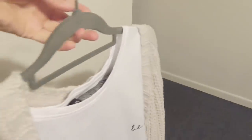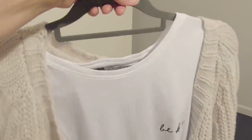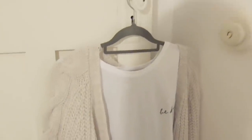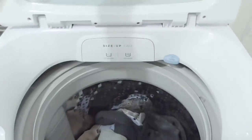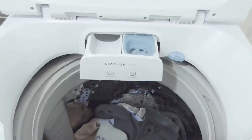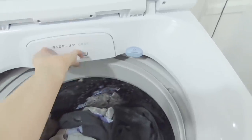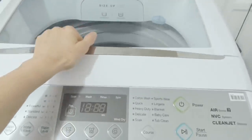Okay, so now that the house is all reset, the next thing I'm going to do from my list is just take out my clothes for tomorrow. So I just took them straight out of my wardrobe and just put them on the back of my door so that they're all ready to go tomorrow morning. I'm also just going to put my washing powder in here for tomorrow. So that's all ready to go again in the morning.